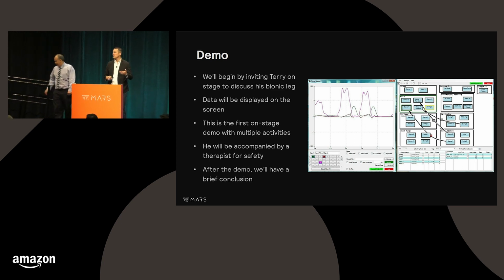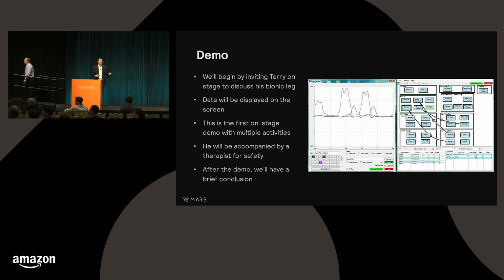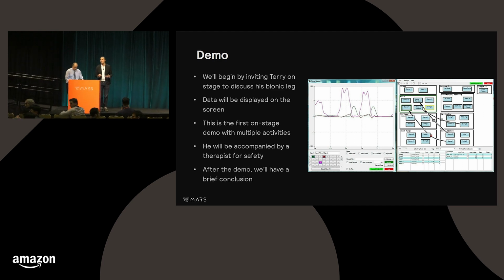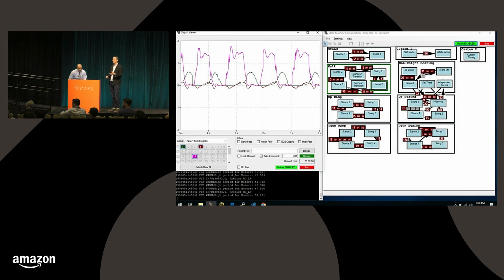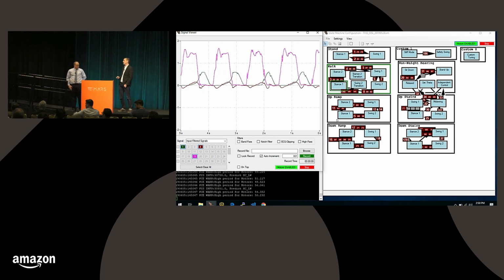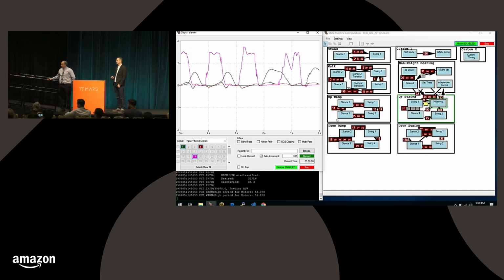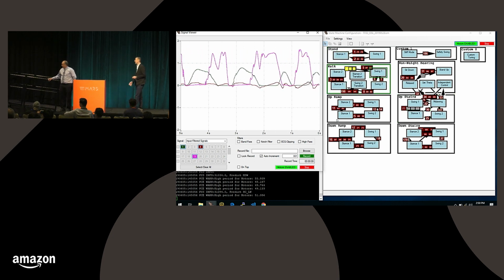As he's walking around, you can see that the motion of the leg is very natural. And as Dr. Hargrove mentioned, you can hear the classifier is continually making a decision about what he's trying to do, and it understands that he's walking right now. As he approaches the stairs, you'll see it transition on its own automatically, which is exactly what it's supposed to do. If it were his take-home prosthesis, he would not be able to go up step over step. He'd have to shuffle step to step. So here it's about to transition into stair ascent. And he'll come onto the stage.